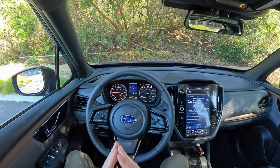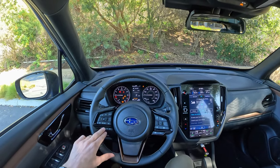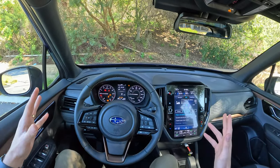Everybody, it's Charlie from DM Sound, and today we've got the sound system demo on the 2025 Subaru Forester and its 11-speaker Harman Kardon sound system. This is going to be an in-depth review.